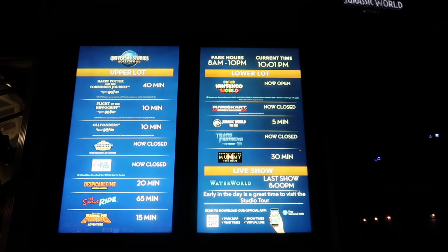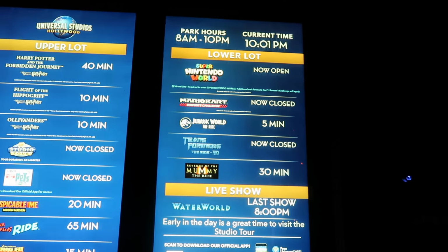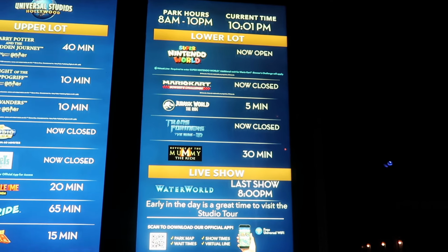Universal Studios Hollywood is closed by 1 minute. Even though some of the rides are still posting wait times. I am tempted to hop back onto Jurassic World right now, but I'm tired. Let's go home. It's always a fun day here at Universal Studios Hollywood.